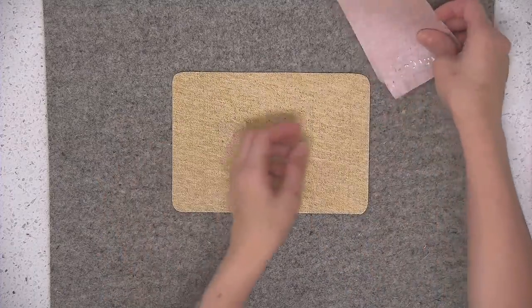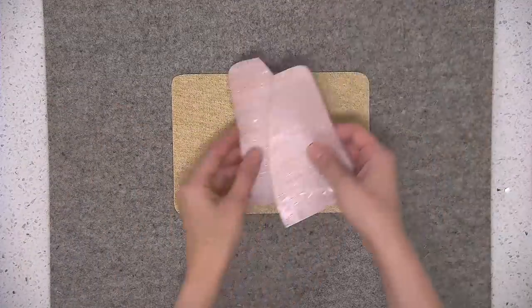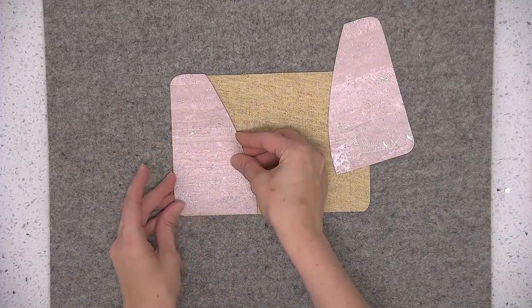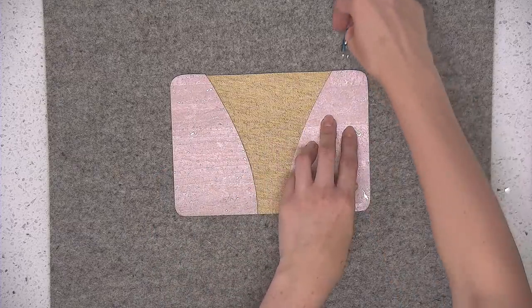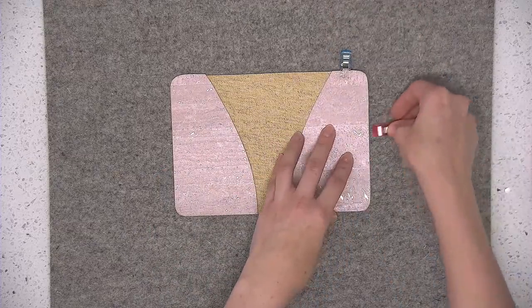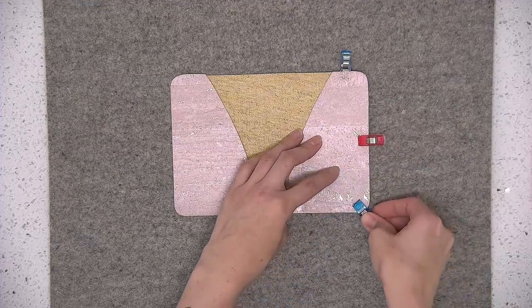Okay, now you're going to take those two pocket pieces and place one on each half so that the fabrics are wrong sides together, just like that. And I'm going to use my Wonder Clips to just keep those layers wrong sides together.